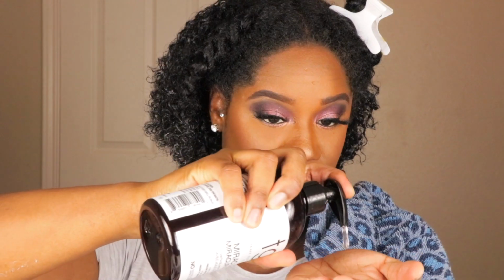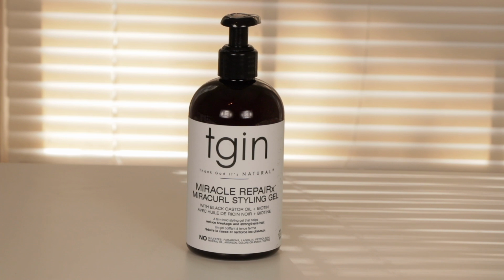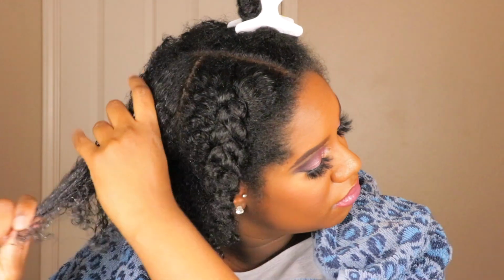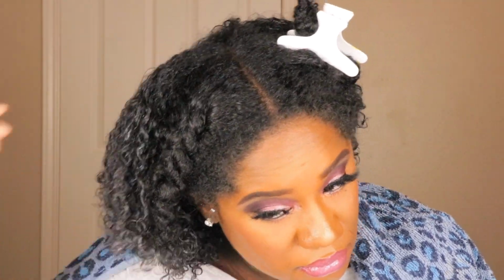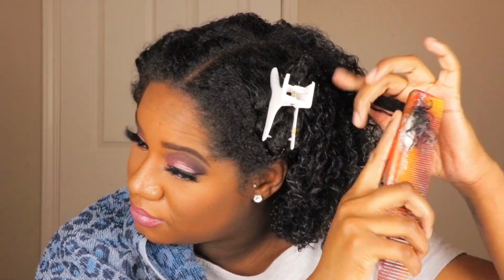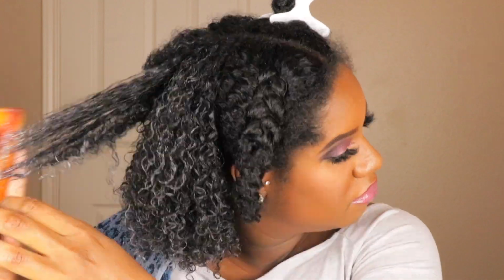And back to this wonderful styling gel. The gel also contains the black castor oil and biotin, so it creates a strong hold that helps promote hair growth and length retention as well. And if you're trying to grow your hair while trying different versatile styles, this is great as well, because it's going to hold, but it's not damaging, and it doesn't have those damaging chemicals like most gels do. You have to be really careful when it comes to gels.